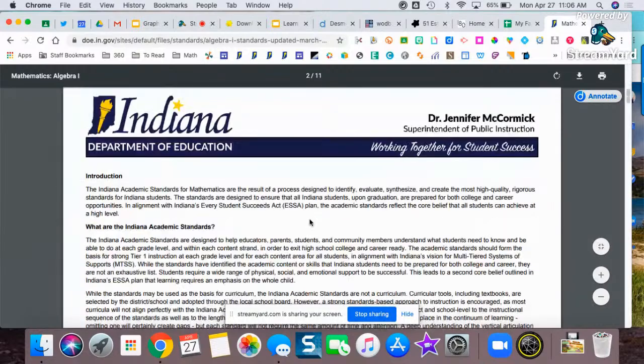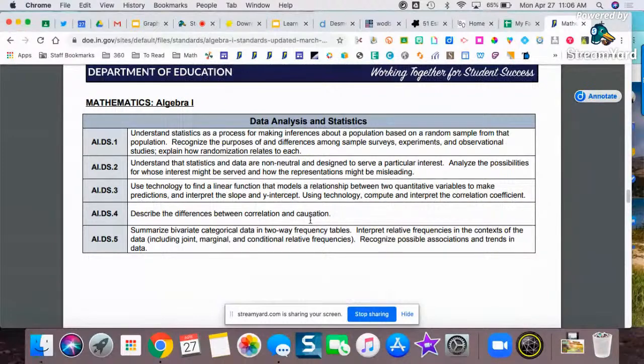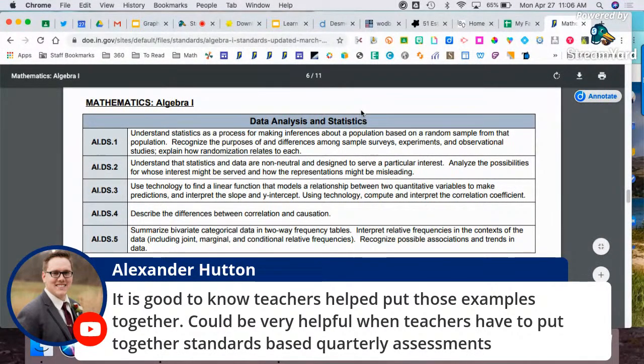It's just how they're laid out that is a little different. The tables are different, basically, and the font's a little different. But other than that, I feel like most of the standards are the same. Don't quote me that they are all exactly the same, though. So that's something for the teachers to look at in the next few weeks when you get really bored and we don't have to do lessons.